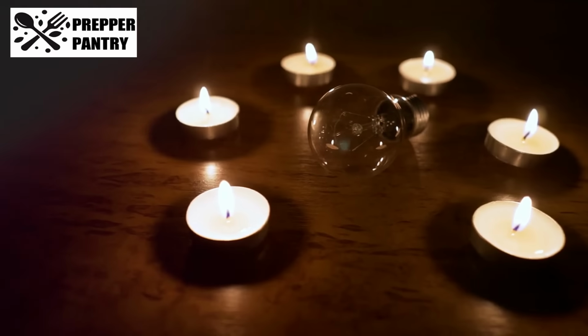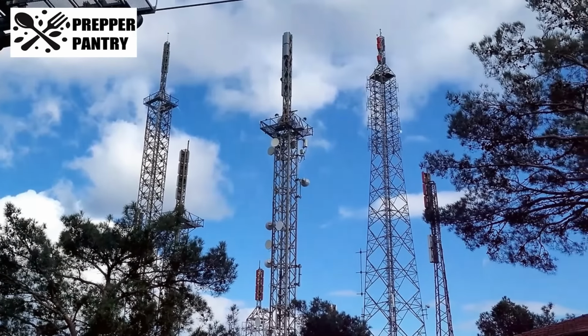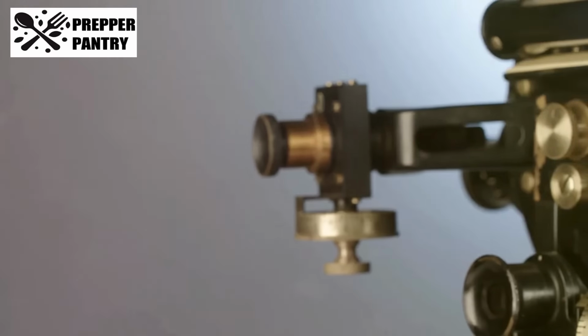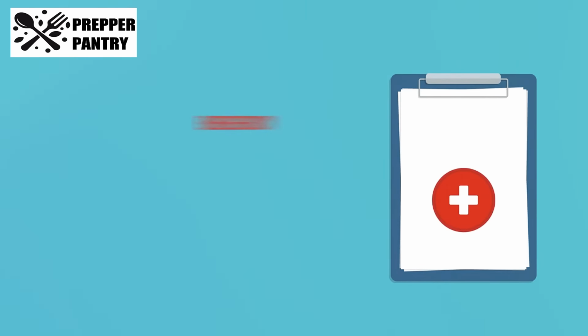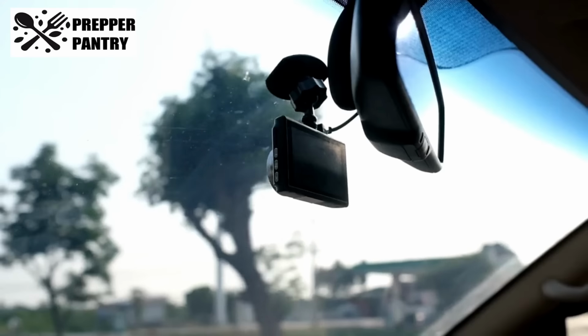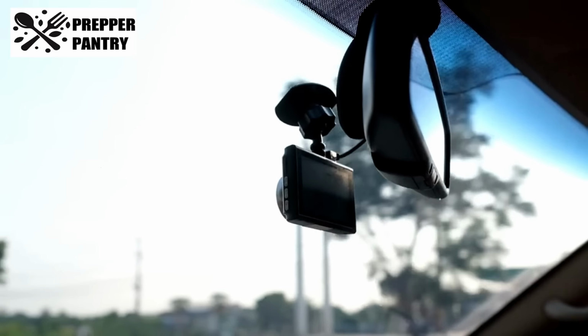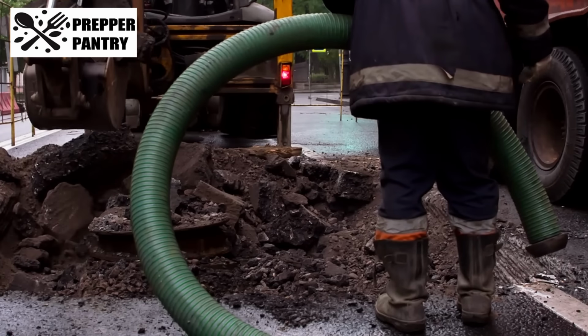Here's the reality check. During the last 3 major U.S. blackouts, cell towers only had about 12 hours of backup power. After that, complete communication blackout. No Google Maps, no saved contacts, nothing. What you need is a detailed paper map of your city and a waterproof notebook with handwritten emergency numbers, key addresses like hospitals, emergency shelters, and family meetup points, local emergency service numbers, not just 911.